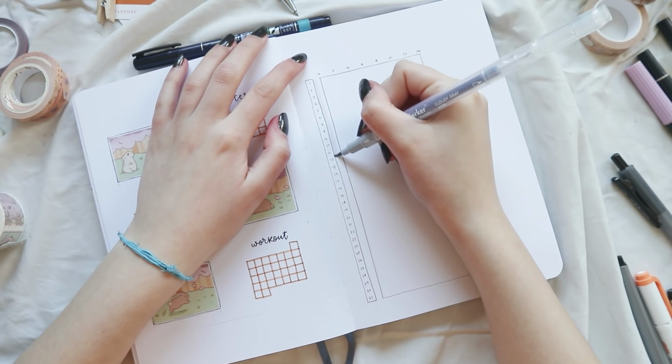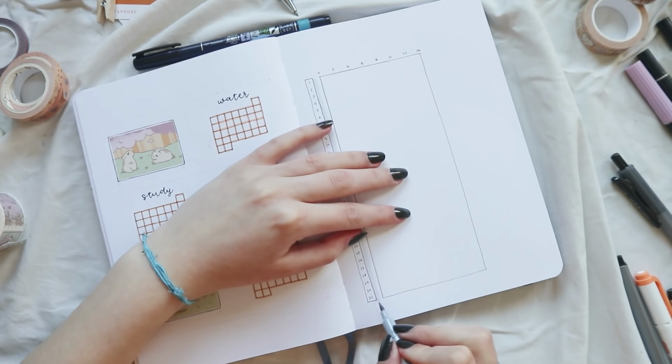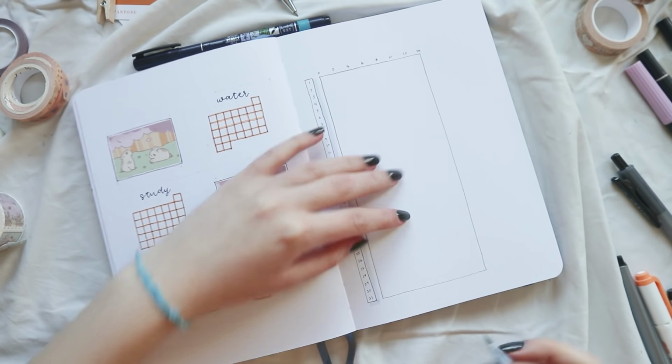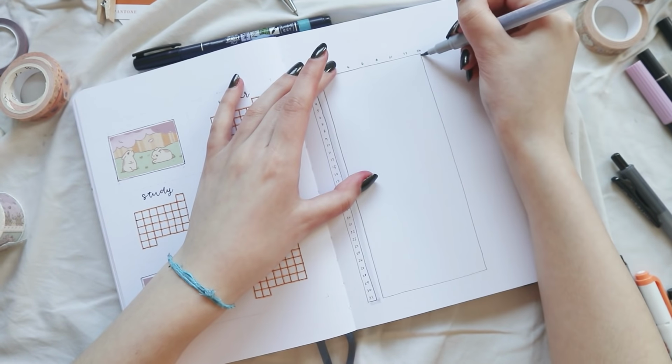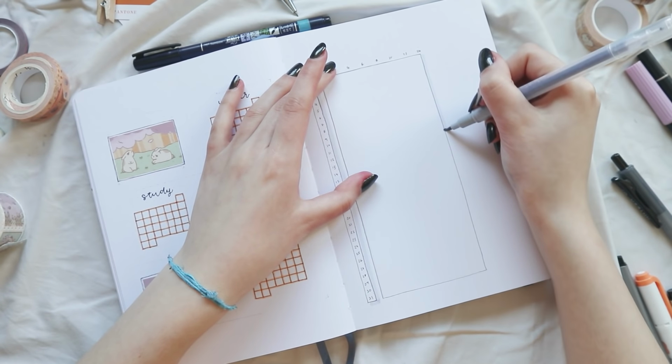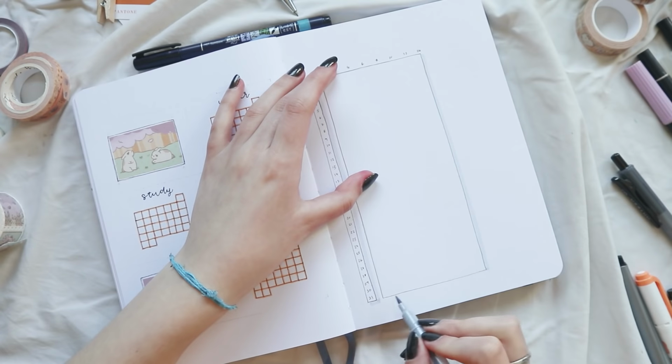And I've been using my bullet journal every day for April, and it feels really great to just use it and feel like even though I'm on this break, I'm being productive and I'm happy and I'm having time to spend time with my boyfriend and just have time for myself.